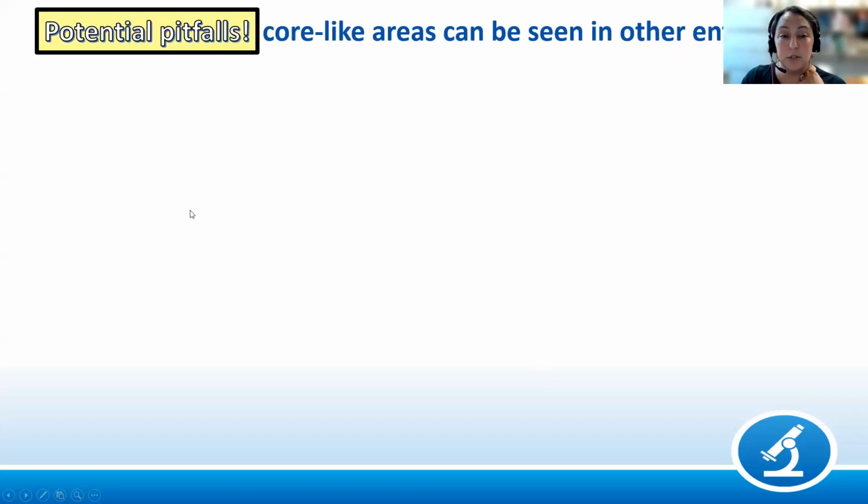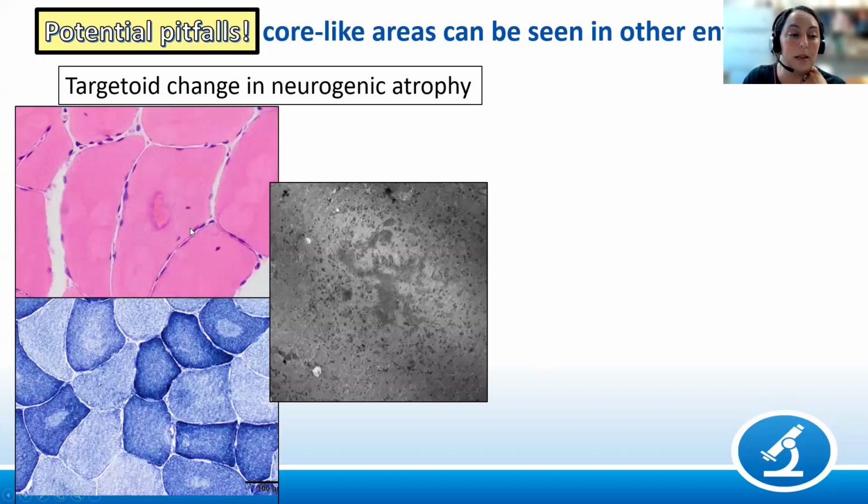So potential pitfalls, these are really important, is that core-like areas can be seen in other entities. Really, it is difficult to distinguish targets or targetoid change from cores. So you can see here the central pallor that we saw with our case of central core disease, and then that basophilic stippling out here, this is going to be a nice 3-zoned target. And these are more targetoid areas without a 3-zone, but these really do look like central cores. And even by electron microscopy, they look identical. There's really no way to distinguish an unstructured core from a target.